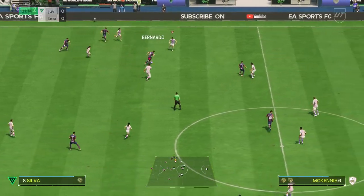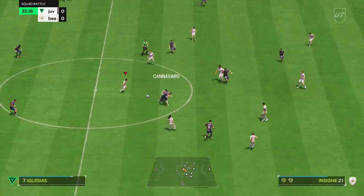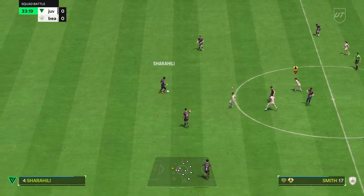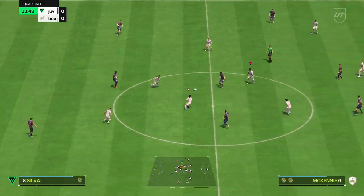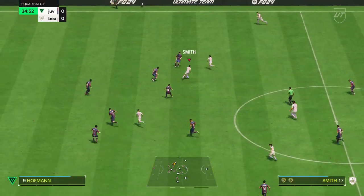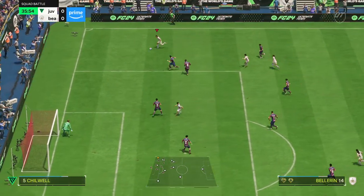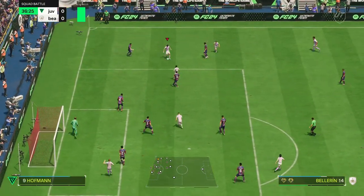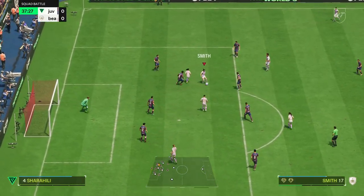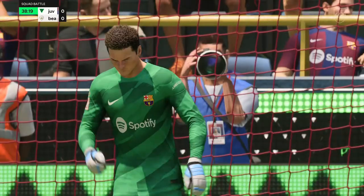Chilwell. Now with Silva. Kleindienst. Borja Iglesias. Really getting stuck in. Bernardo Silva. Hector Bellerin. Crossing possibilities. Sawa. Well, this could really help the cause. And still trying to get the shot off. And saved by the keeper.